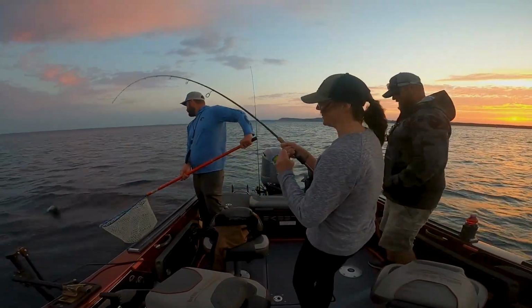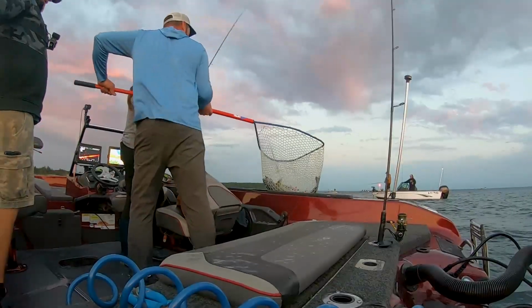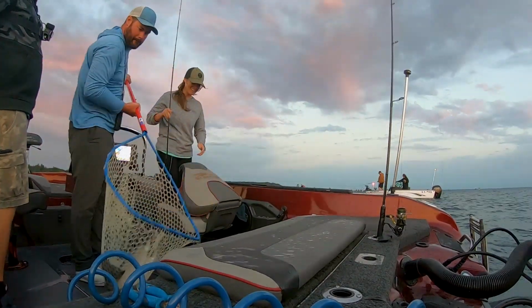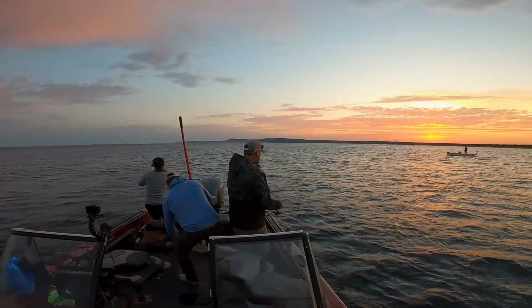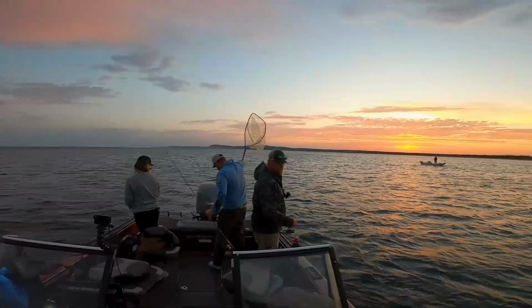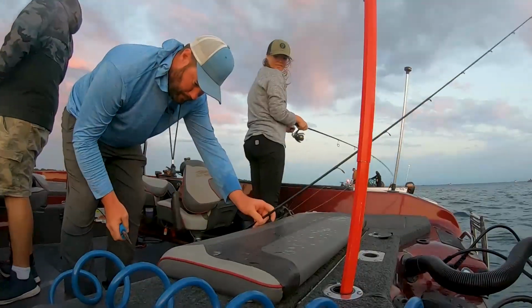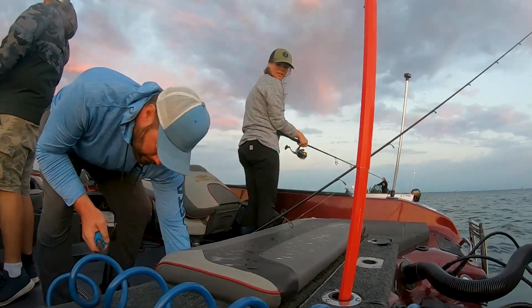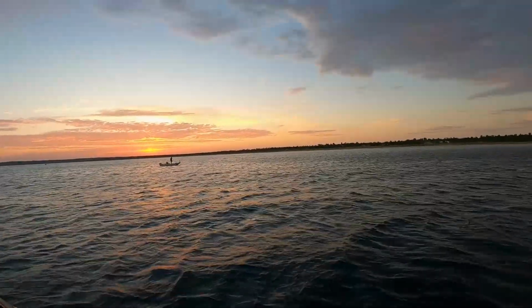Good boy. That's another fat one. Good lord. These are some really nice, clean coho. They are big boys. Almost as good as Alaska, huh? I mean, arguably they're the same size. We've caught 15, 16 pounders. Insane. Yeah, it's crazy.